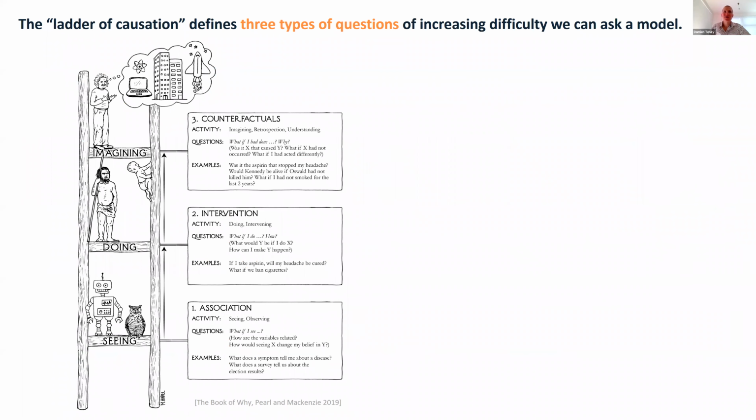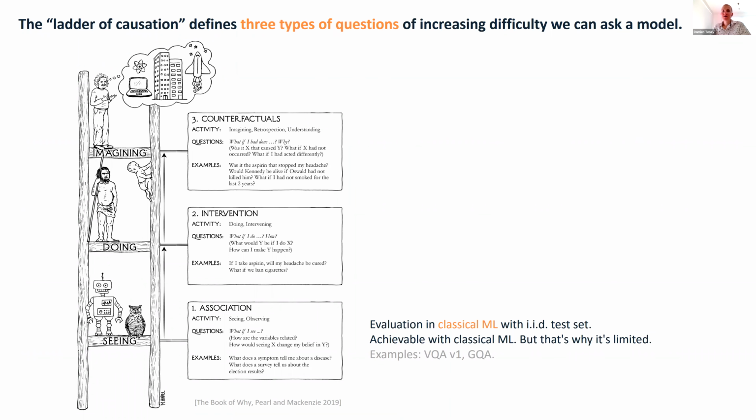That's what's called the ladder of causation. So some of you are familiar with it. It was proposed by Judea Pearl in his book, The Book of Why. And that's a ladder with three layers. And it's basically a hierarchy of questions that you can ask to a causal model. So there are three layers from the bottom to top. And the first layer is questions that are associative. So it's the kind of evaluation that we do in classical machine learning. So we pose a set of conditions and we ask what are the likely outcomes that are associated with the input. So that's basically observations, associations, and that's something that's achievable with classical machine learning, and that's what we do with the standard test sets like VQA v1 or GQA.